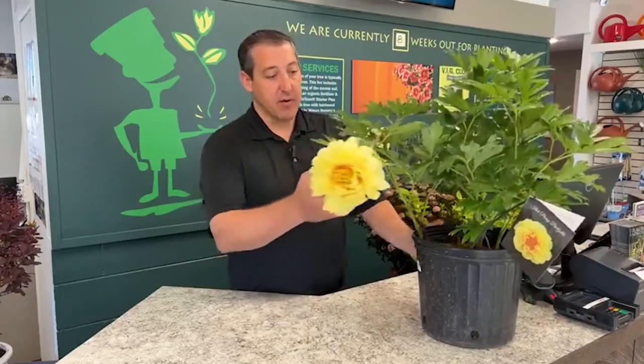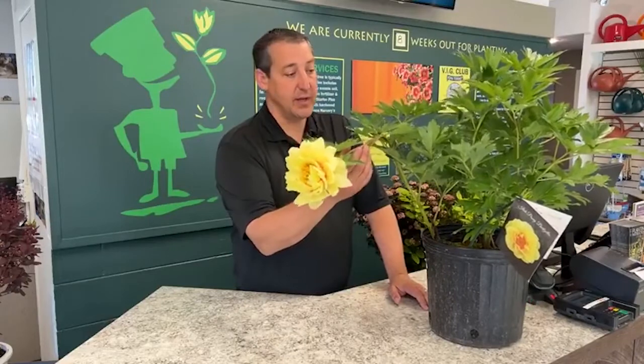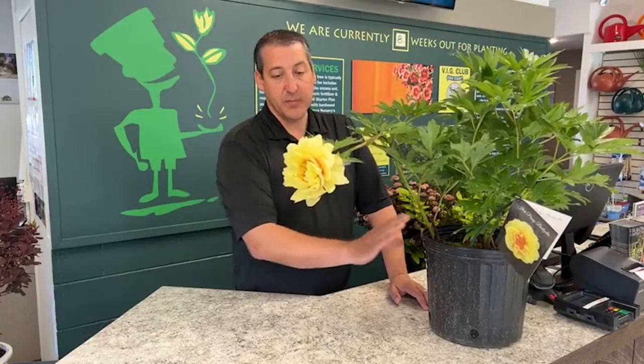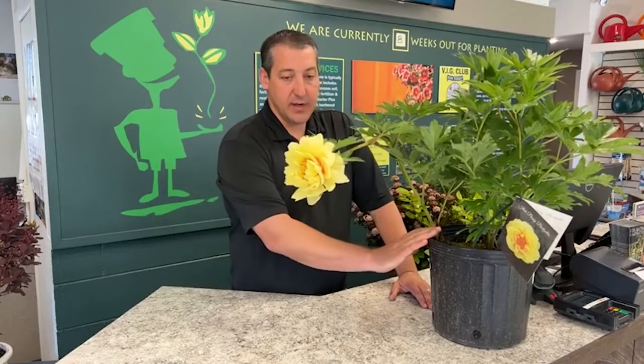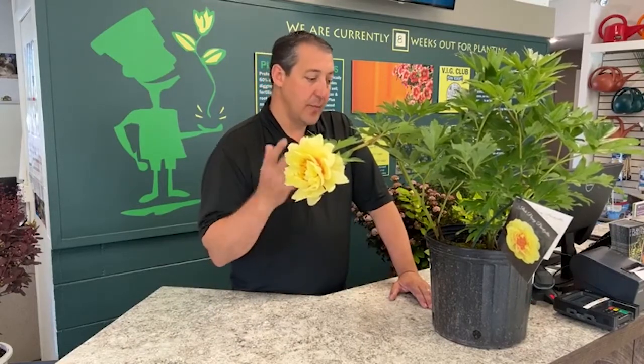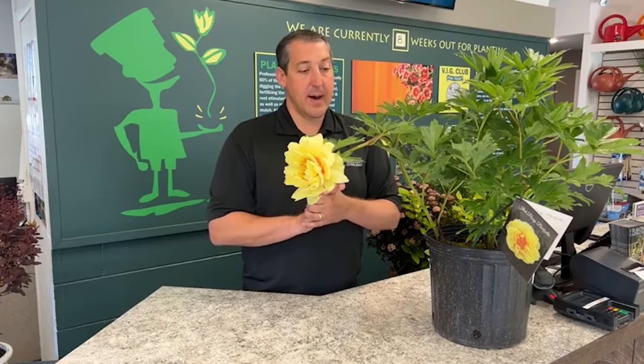Okay, so this other fragrant beauty that I brought up here is an Itoh Peony called Bartzella. So I want to talk a little bit about Itoh Peonies in general. And I know this is obviously a flowering shrub talk. This is not necessarily a shrub, but it sort of is, so I brought it up.